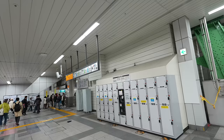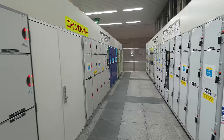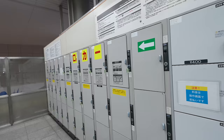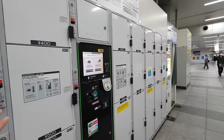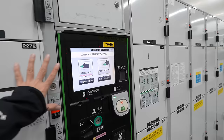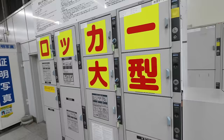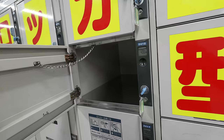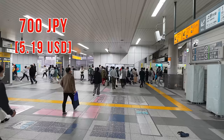Very interesting. By the way, in JR Akihabara Station, there are plenty of coin lockers. However, it seems like most of them are already used. This red one is already used. There is still a lot of availability in the old ones. However, most of the new coin lockers are already used. With the new ones, you don't have to bring the key. Also, you can use cashless pay, so it's much more convenient. That's why. Speaking of the price, this size is 400 Japanese yen, and this huge size is 700 Japanese yen. Anyways, let's keep walking.